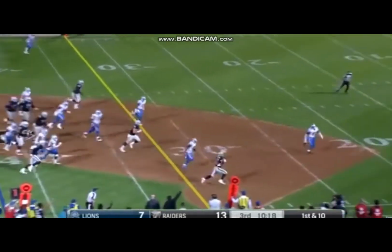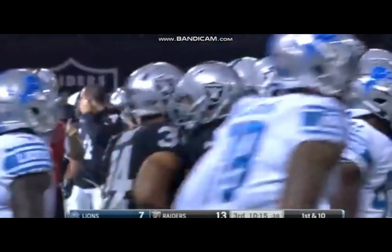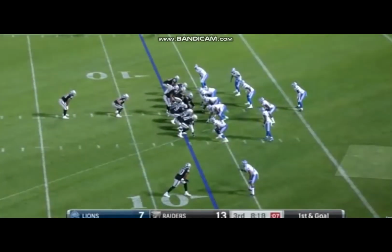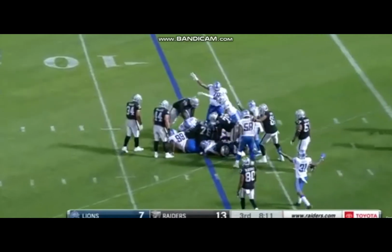A lot of room for Warren as he gets the edge and rumbles down inside the 20-yard line. And a gain of 26 for the rookie. Bill Jackson sported that number as well for the Silver and Black. A fumble on the exchange.